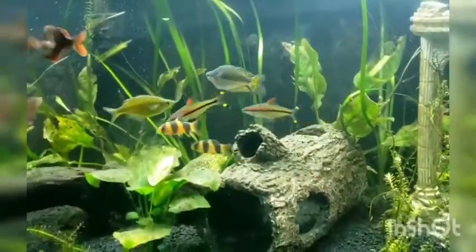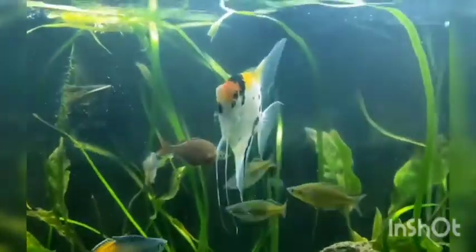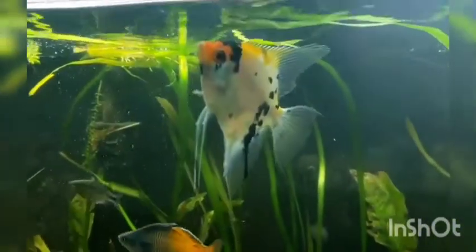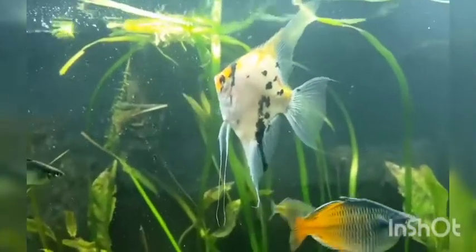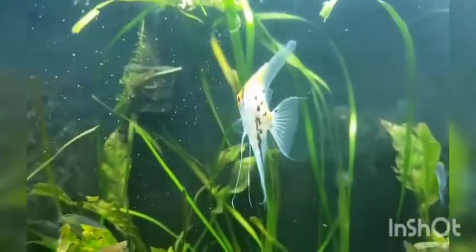I have 3 clown loaches in here as well. And this big fella right here is Gabriel, my big koi angelfish. And if he goes to the side a little bit more, there we go, he's working on it. You'll see some of his metallic silver patches along with mostly white and otherwise yellow and black patches, and he is one big beautiful boy, ain't he?